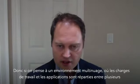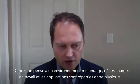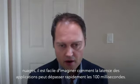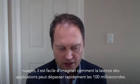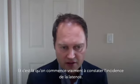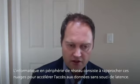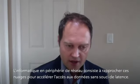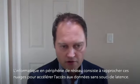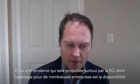And of course, now when we start to think about multi-cloud, where workloads and applications are in fact distributed across multiple clouds, it's easy to envision scenarios where application latency is quickly reaching into the 100 plus milliseconds domain. And that's when we really start to see an impact of latency. Edge computing is really about pushing all of those clouds much closer to the edge of the network to ensure that the data can be quickly accessed and can be computed and analyzed much more quickly and without concerns for latency. And so this is a technology trend that is particularly being driven by 5G.